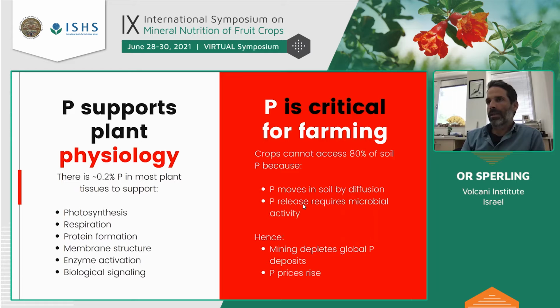P. P moves very slowly by diffusion in soil, and P release from soils requires microbial activities that aren't necessarily there in intensive farming application, and therefore farmers use P from mining, and the global phosphorus deposits deplete. It has severe environmental effects, and finally it increases the prices, so it has a severe economic effect on almond farming or in farming in general.